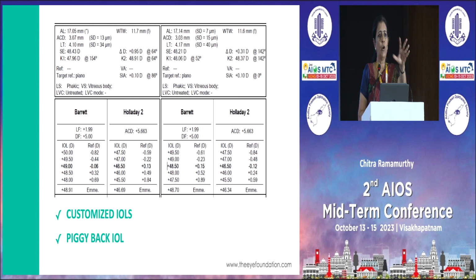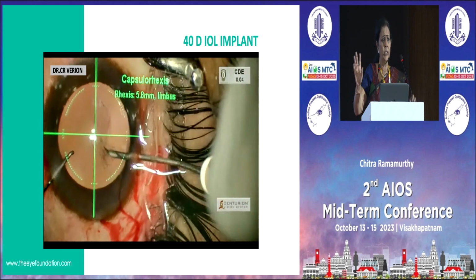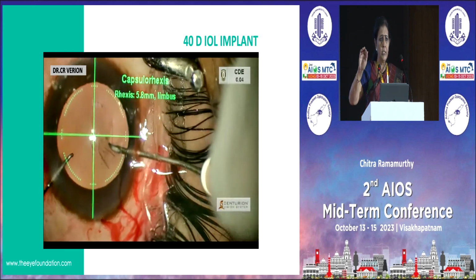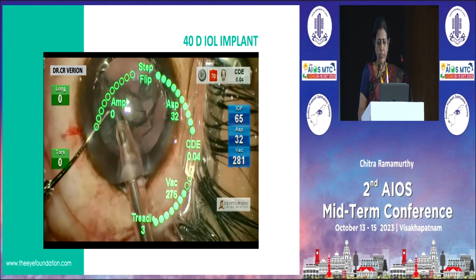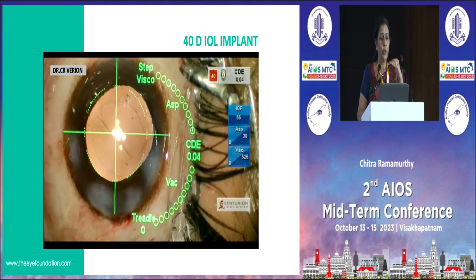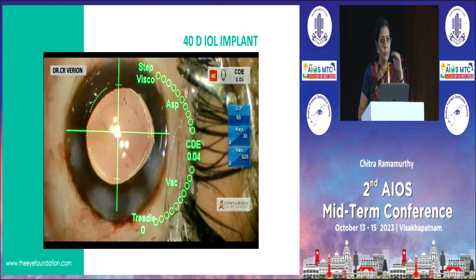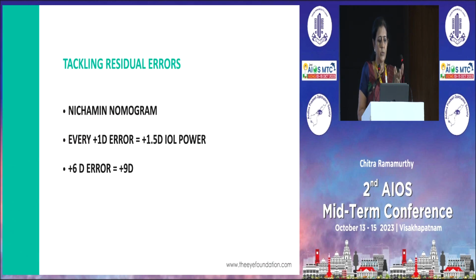Or you could put a 40 diopter lens in the bag, and the remaining power you could use as a piggyback lens. So I'm not going to go into great detail, but you should see that the incision is not too posterior, your bottle height is elevated. You should ensure there's enough cohesive viscoelastic, because there's less space in the eye, but you should not overfill the eye. You do not want too much fluctuations in the phaco power, because these can itself induce a suprachoroidal hemorrhage in these eyes. So essentially, it has to be a very careful surgery in these very small eyes.